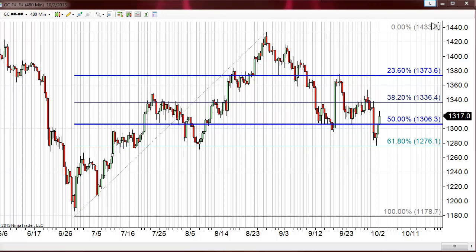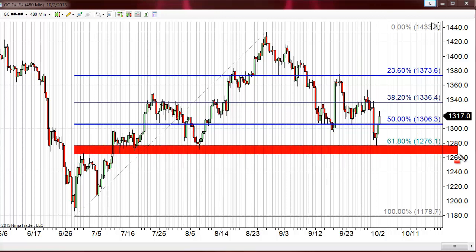The one key piece of technical evidence that I'm looking at, as we just said, is the fact that this last sell-off that we experienced yesterday did terminate on a technical basis at a fairly logical support level. And my sense is that if this support level holds, we might in fact be building a base and be looking for higher pricing in the gold and silver market in the days ahead.